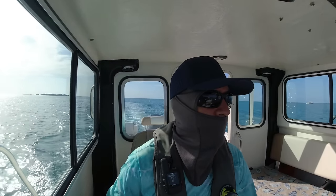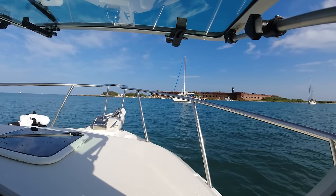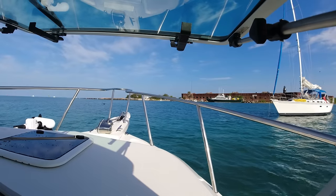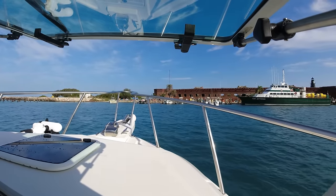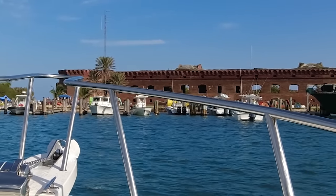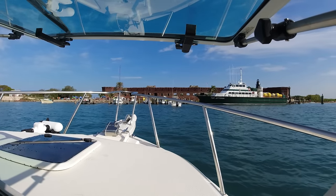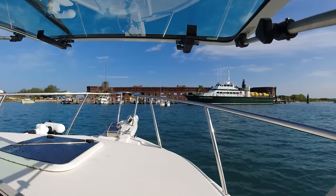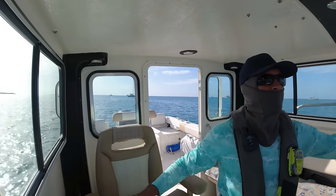There's enough room there at the dock. So I can dock there. Well, it looks like there's no place to anchor here or to dock. Everybody's taking the spots.